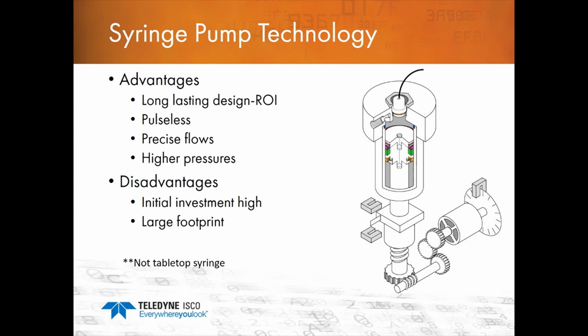So the first one is one we're all very familiar with here at Teledyne ISCO, and that is syringe pump technology. And this is not the tabletop syringe pump type. This is more like a desktop. This is a larger size. When you look at tabletop, that would be more your Harvards, your KD Scientifics, your Chemyx. Similar technology, similar design, but the capabilities and the pressure ratings and the flow rates vary greatly between those and the ones we're talking about here.